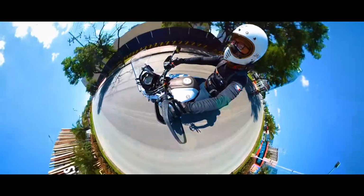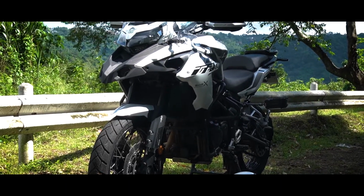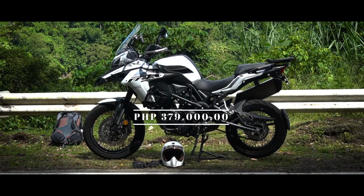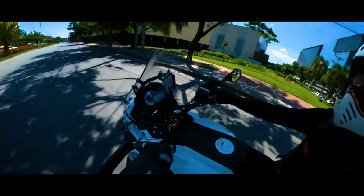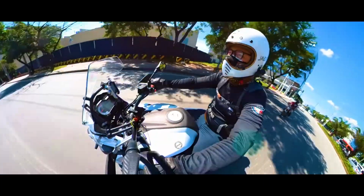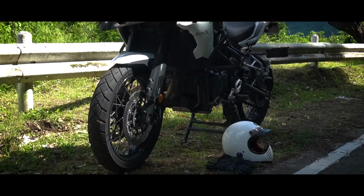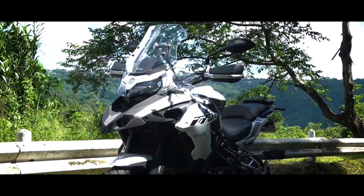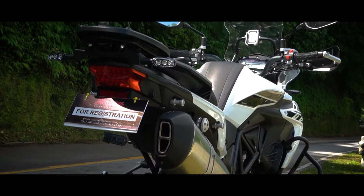This is BENELLI's top seller model, if I'm not mistaken, folks. And with the time that I had with it, well, it is not hard to see why. With its starting price of 379,000, you get an adventure bike that can go toe-to-toe with the much more expensive and with bigger power plant bikes out there in terms of the functionality. And hey, it's assembled here in the Philippines. Noipi ang nagbuo ng mga yan. And with that said, let's go ahead and have a walk around the bike and see what you'd get from this very nice adventure bike.